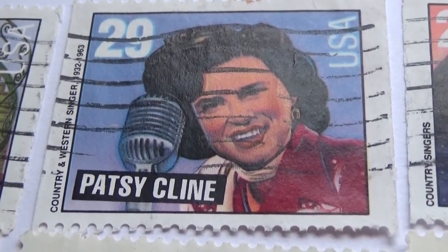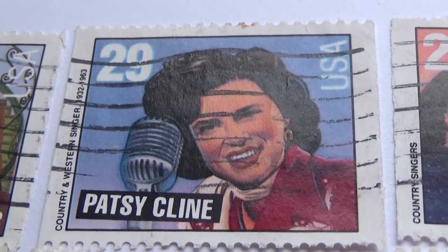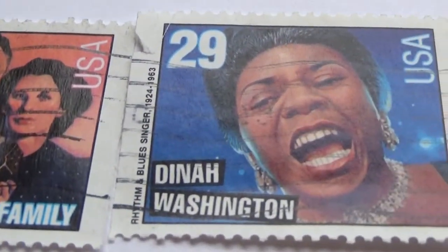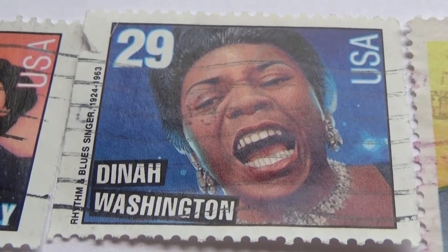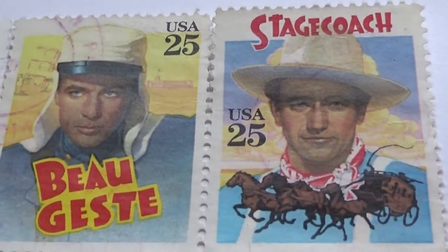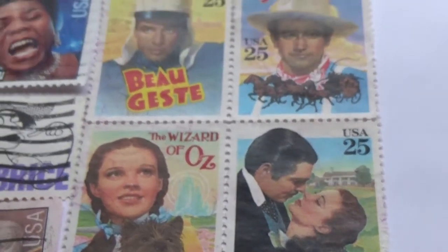Of course, Patsy Cline. Beautiful singer. Lovely country western songs. We all remember her. See how many of these you remember. The Carter family. Dinah Washington. Okay, now this one's a block of 4. Stagecoach. Stagecoach, Wizard of Oz, and Gone with the Wind. This is a block of 4 here that I have.